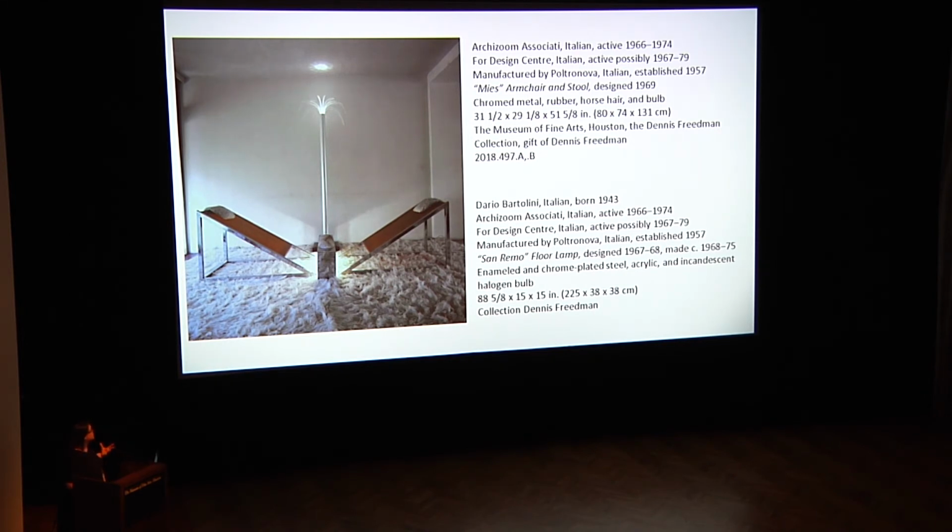Now, Archizoom in this chair, if you think about Mies van der Rohe, and just think about the geometry and international style architecture of our buildings here, but also if you know his tubular steel furniture. This is a direct kind of commentary because they were all about the anti-rational design, the anti-Bauhaus, but they're still using chromed steel. This seat is made out of rubber, and it was meant to be stretched this way so that you would look at it and think, is this functional? Is this even a chair?